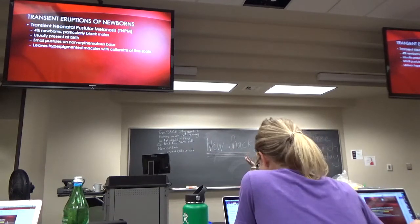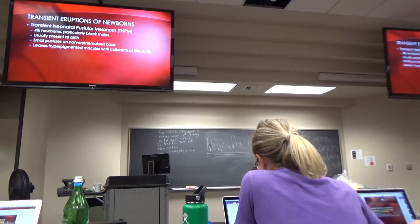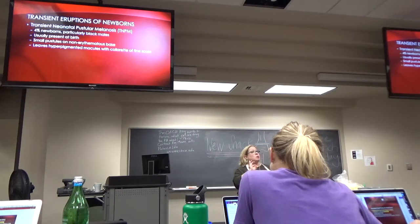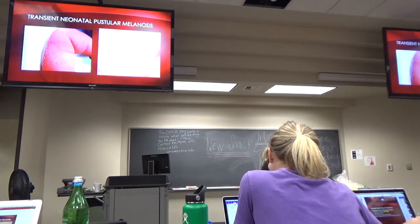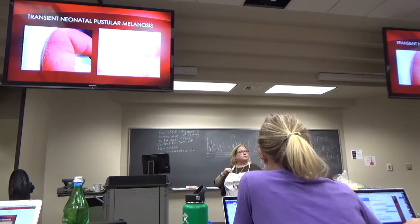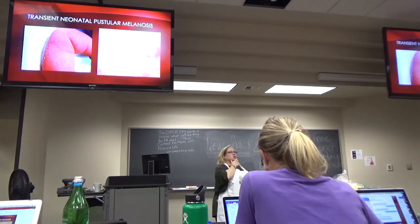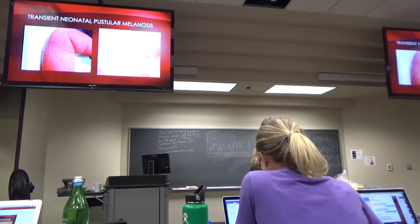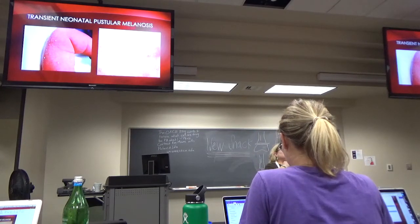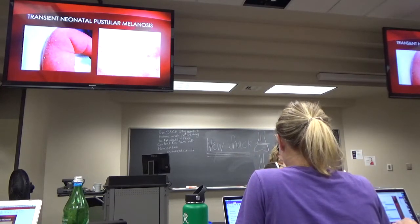And when they resolve, they leave a little bit of post-inflammatory hyperpigmentation, like we've talked about, with that little collarette of scale. See how that little scale is right around the very edge? That's what you call that collarette. So again, look at the pustules there. No significant erythema associated, like with the other.